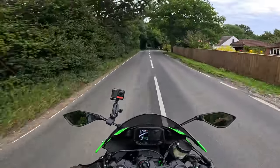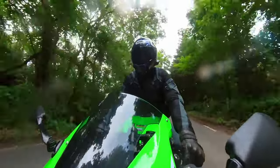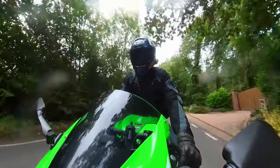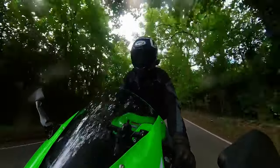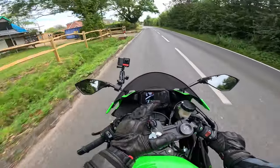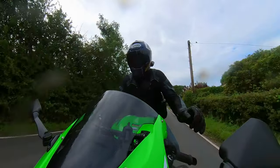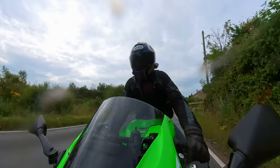Which is pretty impressive. You know, you look at the price points of bikes these days, and these are obviously got to be built to a budget, but it's not obvious that they have been built to a budget. It feels very, very nice. All the switch gear, the dash is really, really nice. All the information that you'd need, nice and clear, good size, really nice.